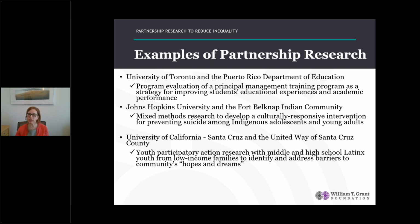In the final example you see, the University of California, Santa Cruz and the United Way of Santa Cruz are working together on a project that seeks to improve outcomes for youth in the local community, and it also involves first-generation Latinx college students to improve their own educational outcomes as well.